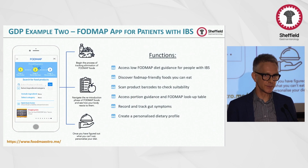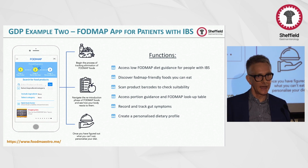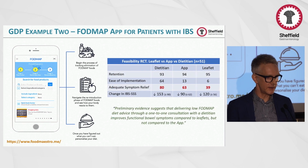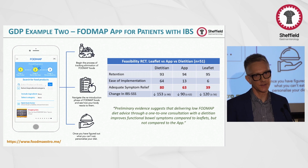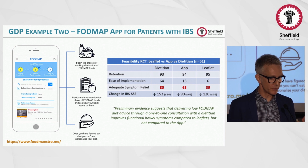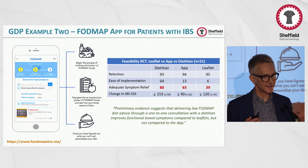However, there's this app that's produced by Food Maestro, and in combination with a dietitian, it can lead patients through the 3 stages: restriction, reintroduction, and then personalization, as well as being able to barcode scan products and record symptoms and things like that. And there has been one feasibility RCT in about 51 patients that looked at retention, ease of implementation, and I think what I draw your attention to is adequate symptom relief with the IBS SSS. So obviously, it was much better with a dietitian, but the app was pretty good, and a leaflet was less effective. So the authors in this study said there was a preliminary outcome that maybe an app would be useful as a self-directed therapy in and of itself, but we need way more research.